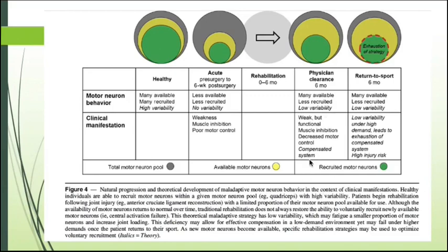There's decreased motor control, and there's a compensation system that's occurring. And so that compensation is important for us to consider with our patients. How are they adapting to the lack of recruitment or force that they can generate with this specific muscle?